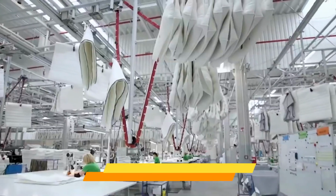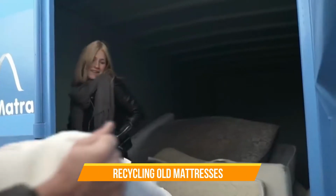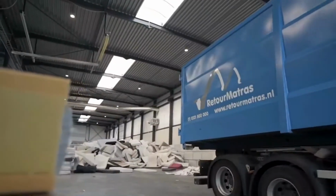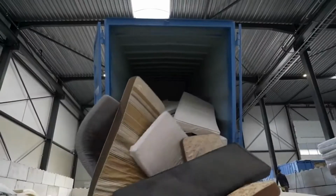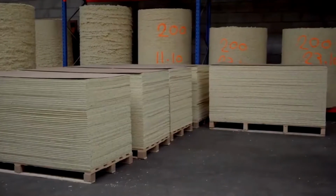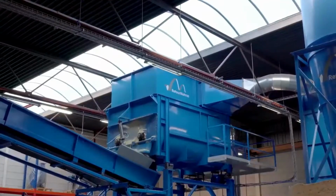Recycling old mattresses. Reusing old household items is an environmentally friendly alternative to conventional disposal. And since people are becoming more and more concerned about the amounts of garbage on the planet every year, recycling is given a lot of attention in many countries. For example, check out the Dutch company Rental Mattress.